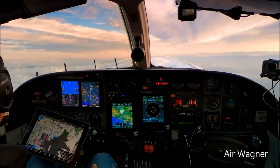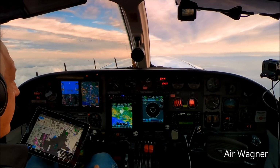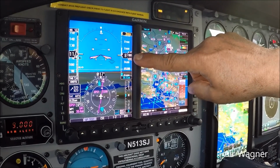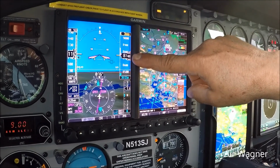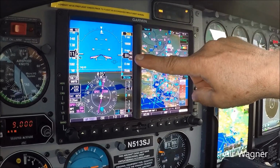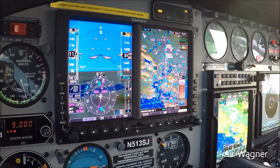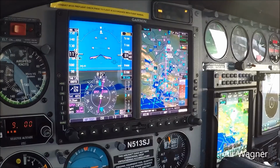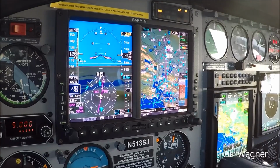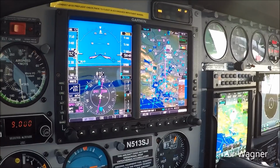There's 8,000, 1,000 to go. So we're just going to see how they do this. All right, here comes our 9,000. We're at 8,000. Affirmative, 5215. Thank you. From takeoff roll to 9,000 took 8 minutes, 15 seconds. And just me on board with 125 gallons, so it's fairly light.